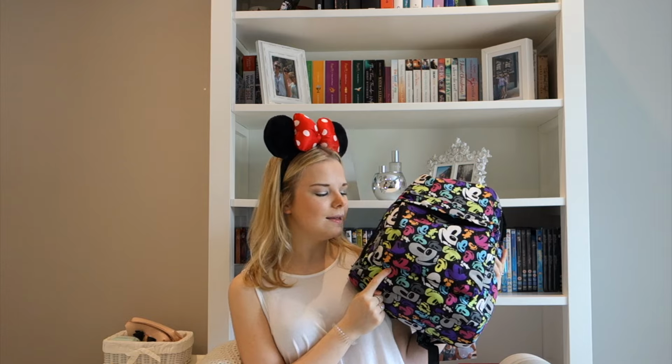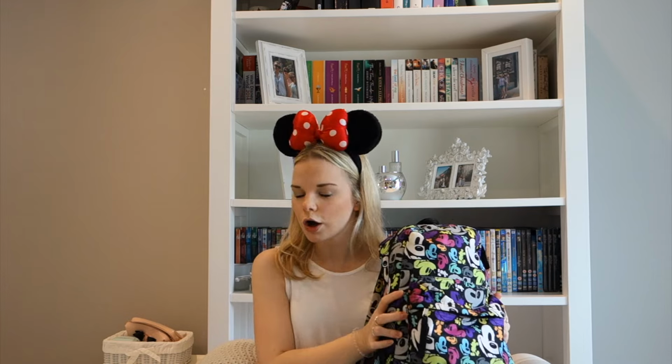You can still get this style, I'm pretty sure, in the parks now, because I have seen other people's hauls where they are still buying these, and they do different style bags in the same pattern, but I desperately needed the backpack because it's a lot easier for me to carry around the parks. I don't like having it on my shoulder and it falling down. It's just easy to walk around and have your hands free so that I could vlog. It also fitted all my camera stuff in.